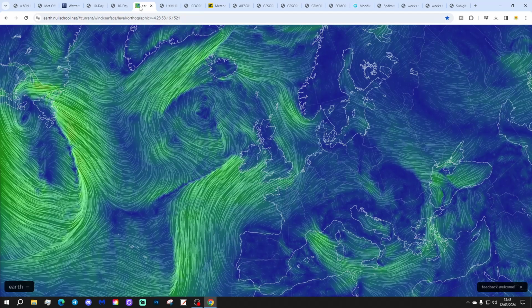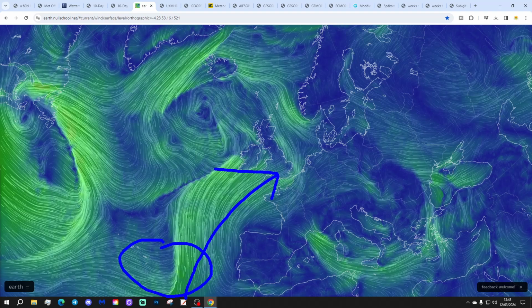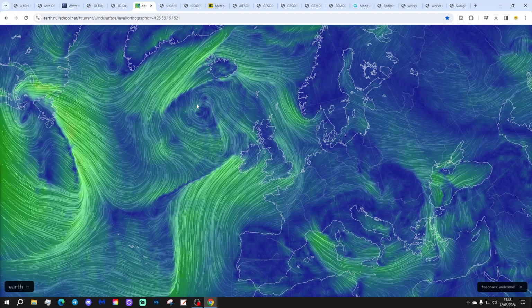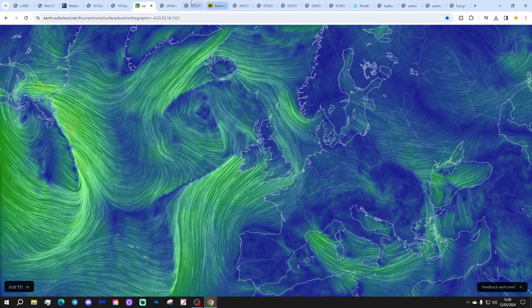The latest wind map from Earth on oldskool.net shows that we're drawing the wind up from the southwest today, so milder air is infiltrating the country, coming up from the Azores, Canary Islands, those sort of areas, and so yes, the temperature is getting a boost, albeit it's still unsettled with plenty of low pressure in the Atlantic, plenty of low pressure involved in this pattern.